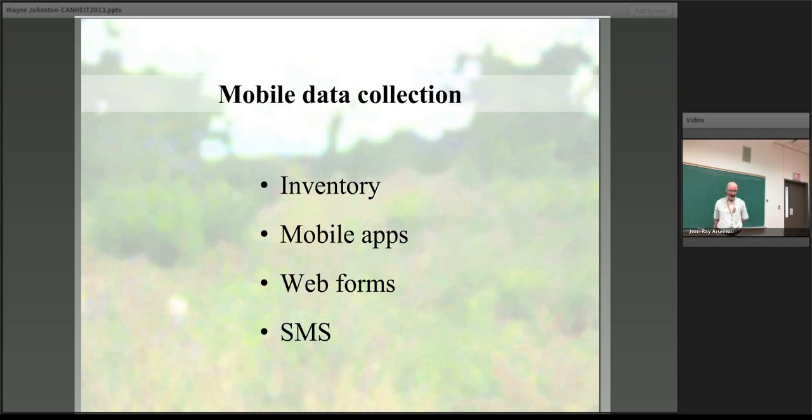Data collection via apps. It's, I think, safe to assume that we're not going to be able to custom design apps for individual research projects, but there are a number of services that make it quite easy for end users to develop and deploy their own apps. So I'm going to look at some of these. One of them is called Magpie.